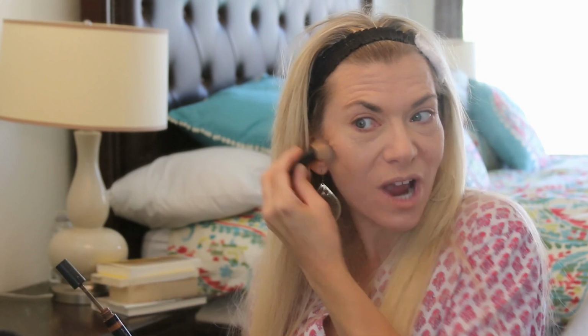Another area that people can contour is right here to give their face more definition. Just a little bit right there and a little bit right there. That's not something that I think looks great on me, but you can try it on you and see what you think. The best way to do it is just try it out and see what you think. And so then the next area would be powder.